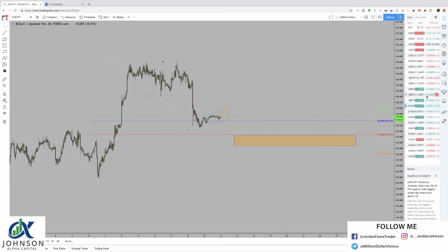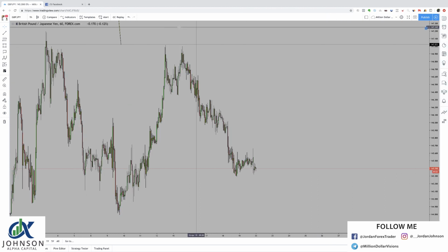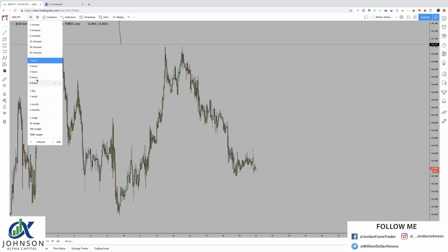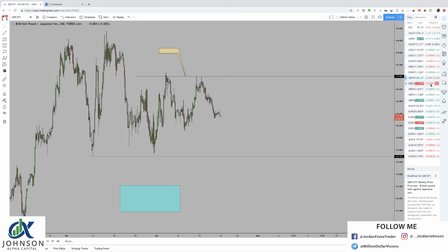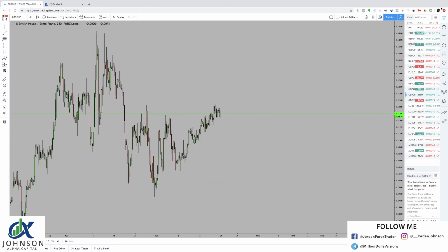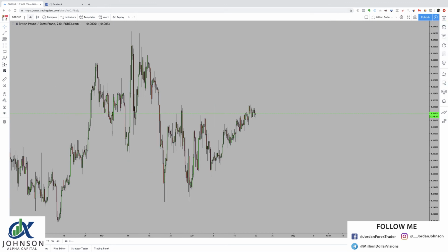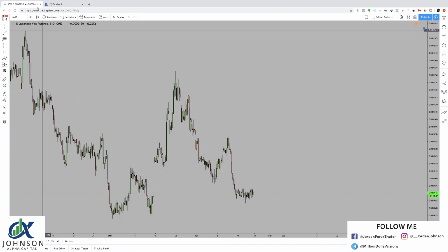Pound Yen, we can touch on Pound Yen. I don't think I've seen a great setup with Pound Yen either. I don't want to really waste time analyzing that right now. Last thing, while we were touching on what the yen is going to do, let's come to the yen futures and see if I see anything.